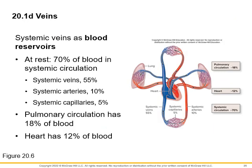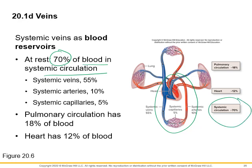In this image, they want to make sure you understand that the majority of your blood is in your systemic circulation. So when we're at rest, they're saying about 70% of the blood is in your systemic circulation. So the majority is in the veins coming back to the heart. Some is in the arteries, some is in the capillaries. You can see that pulmonary circulation is only about 18% and about 12% of your blood is in your heart. So the majority of your blood at rest is in your systemic circulation.